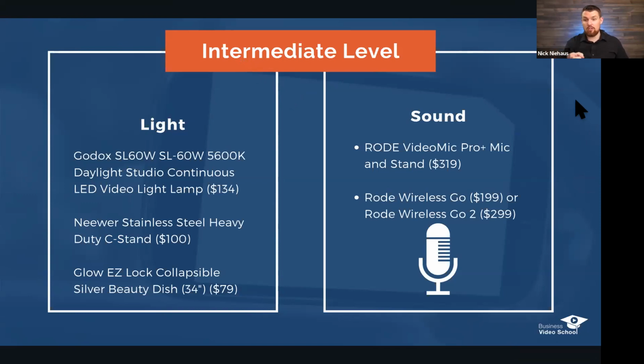So that's the mic you see listed right here, which is the Rode VideoMic Pro and mic stand. I don't know, it's off and on available on Amazon for that price, but it came with the stand as well. So there's a stand right here, and it's called a boom pole.